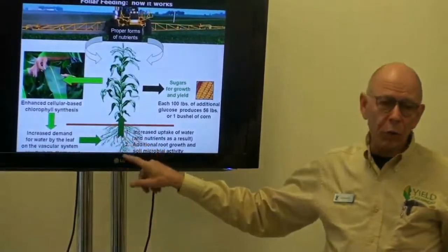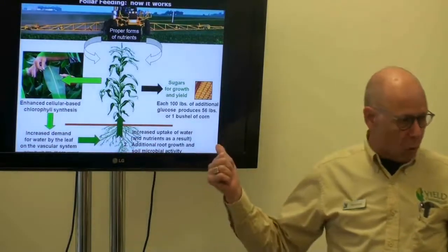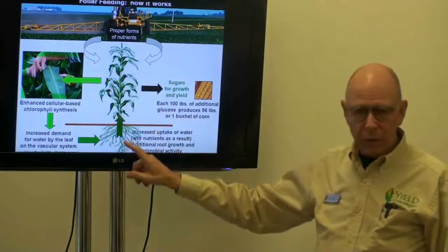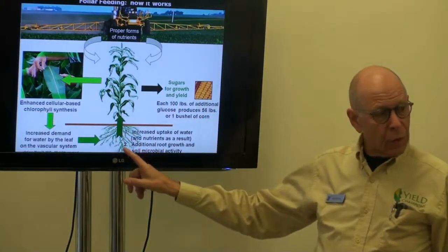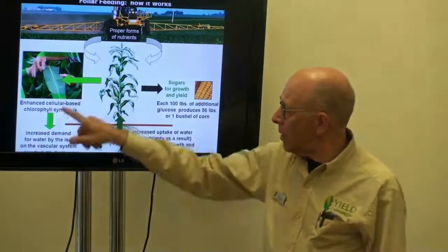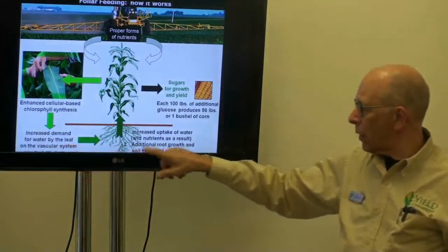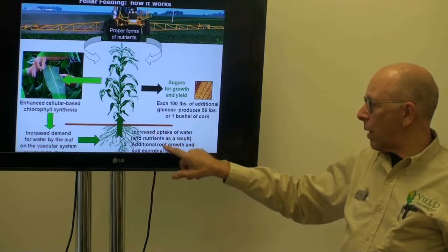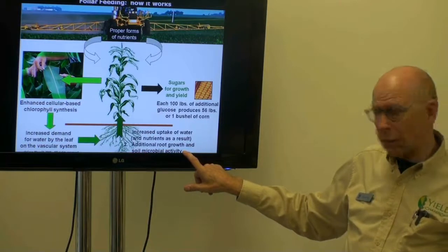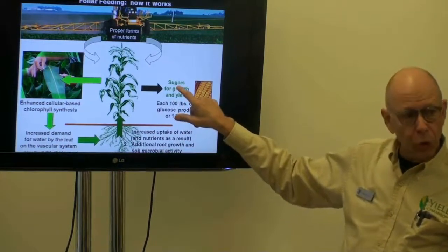That's why you've got to have a good soil fertility program to start with to lay the foundation for foliar feeding to even work. Because you're stimulating the plant to draw up more nutrients and moisture out of the soil to stimulate that plant to grow. It enhances the chlorophyll synthesis, so it stimulates the plant. It increases the demand for water, leaf, and the vascular system. You get increased water uptake, increased nutrients as a result, additional root growth, and soil microbial activity going on down there too. And the net result is we want to produce more sugar.